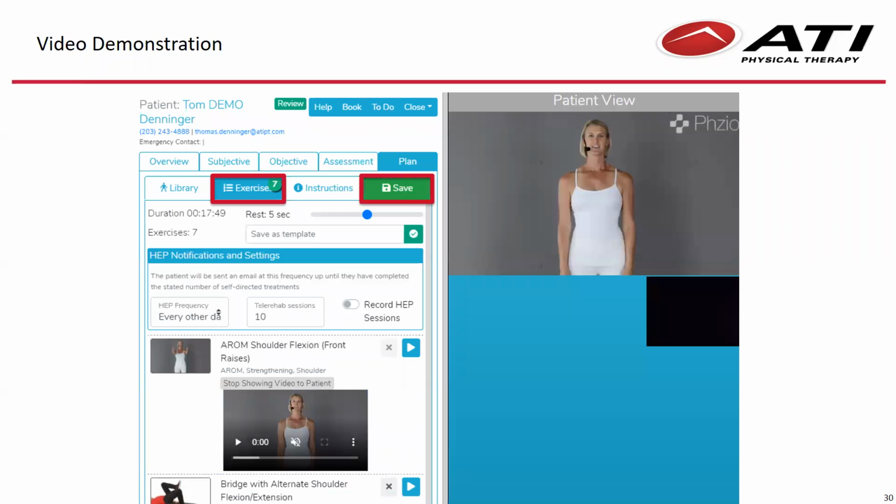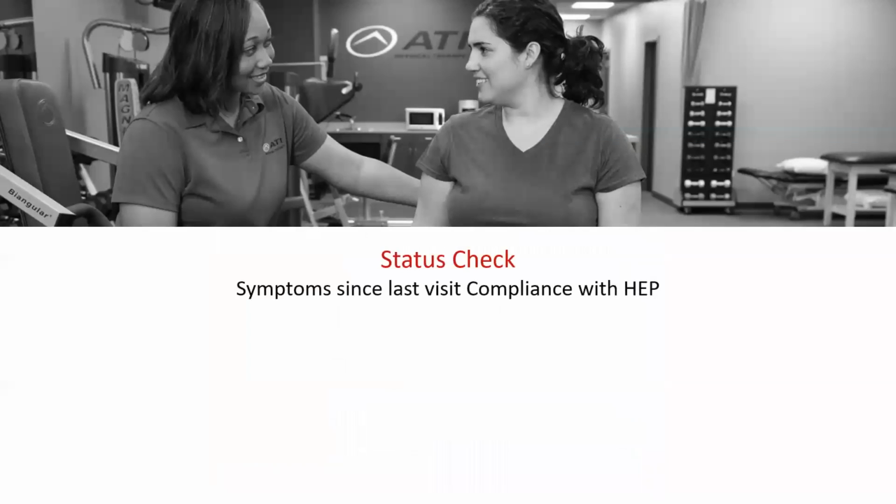So again, we can go through, and it's a very similar view to what we've seen before. And then once the session is wrapped up, there's a sequence of things that we go through as we start a new visit. And that status check is extremely important for each of the patients, because we've got the subjective, the objective, the assessment, and the plan going through it. We have that period and that documentation built in to check on the symptoms since their last visit, to check on their compliance with the home exercise program, to make sure that the program we've got is appropriate and not too easy or not too hard.